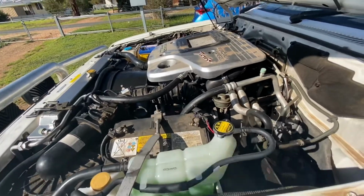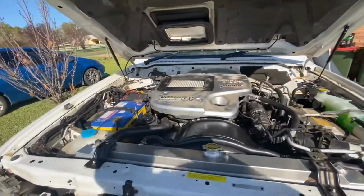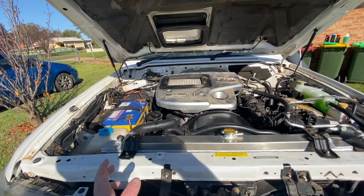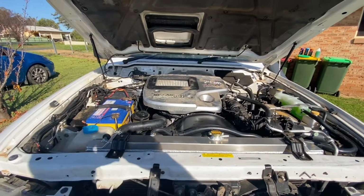Basically, I want to tidy this up. I want to make sure that everything is in its place. I want to make sure when I pop the bonnet, I like what I see. And at the moment, it's not bad, but it's not pretty either. But like I said, she's a work in progress.